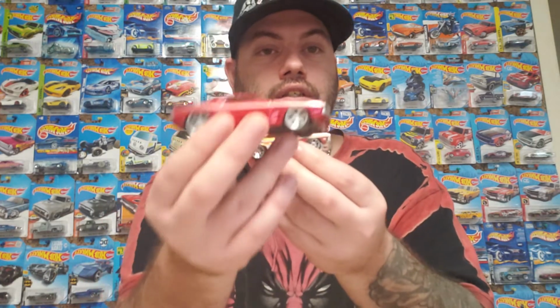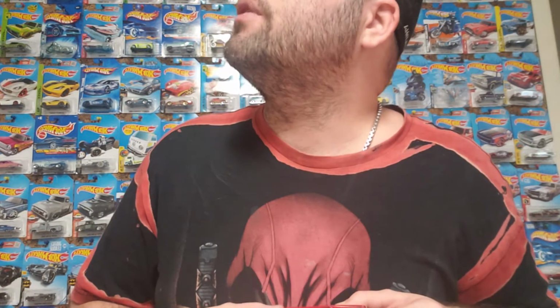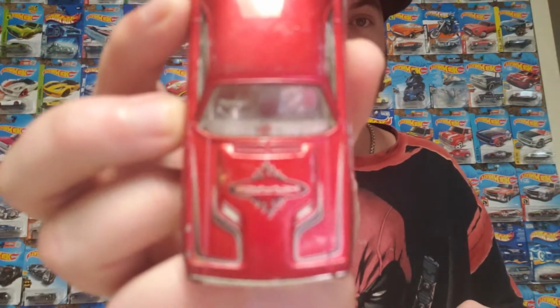And again, this one is also a bigger scale. So here's this regular sized one, and then you can clearly see the difference there. This one's a lot bigger. I actually have two of them in package. One is called G Machines and the other one is called Custom Classics. One is a Buick Riviera, and I'm not sure what the other one is because I can't see it from here and I don't remember. But this one is a 71 Challenger. Sweet car. I like the bigger scale Hot Wheels. I don't know why, but I love the bigger scale Hot Wheels. They're sweet. Cool tampo on there.